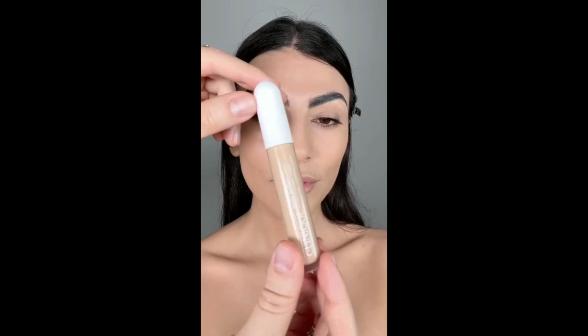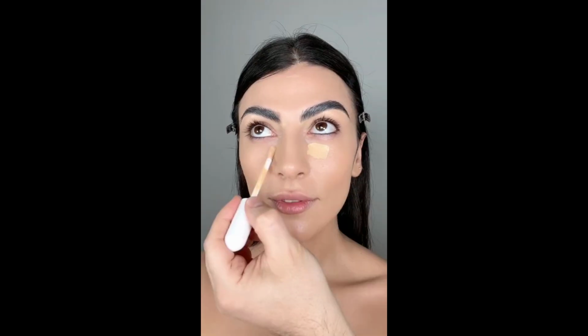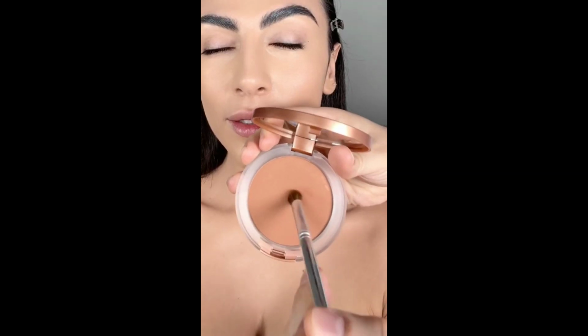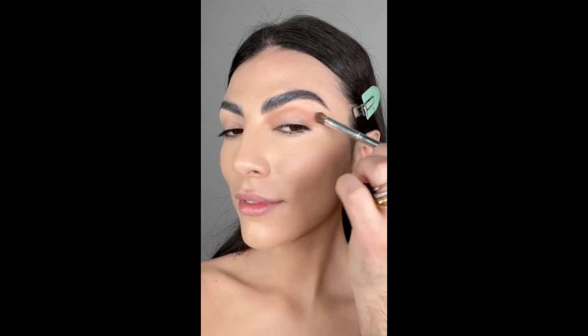For your cheeks, you can use a blush to add a pop of color and dimension to your face. You can also use a bronzer to contour your cheekbones and jawline.